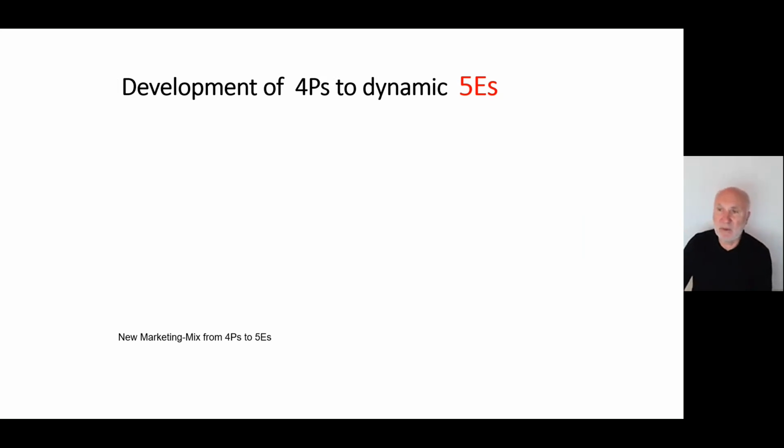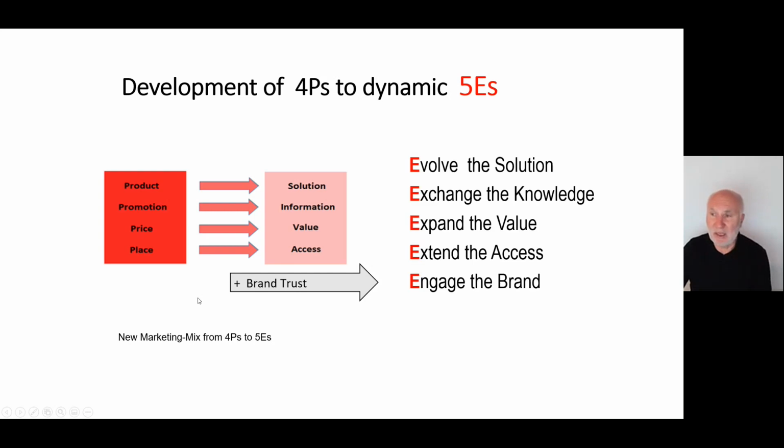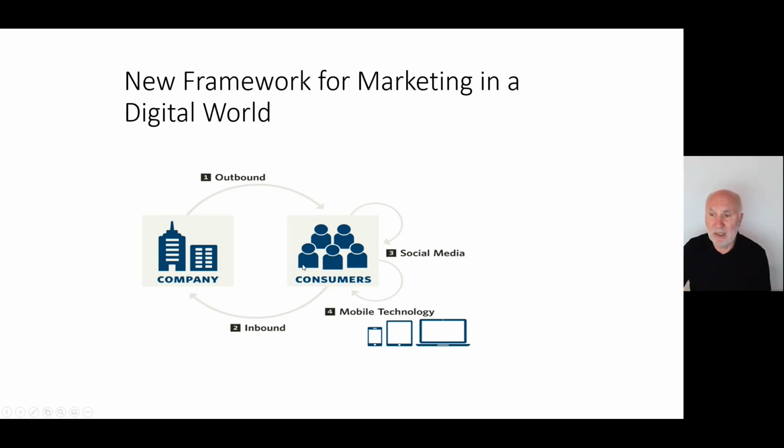And now I would like to propose the new marketing mix, which number one includes the trust, which is manifested in the brand and is dynamic and learns from the 4 Ps and the C-value solution and adds the trust and comes up with a solution which is evolving, the knowledge which is exchanged, the value which is expanded, and the access which is extended, and of course the engagement in the brand. So having a new marketing mix which is dynamic, which looks at solution, knowledge, value, access, and brand, that determines your marketing mix.